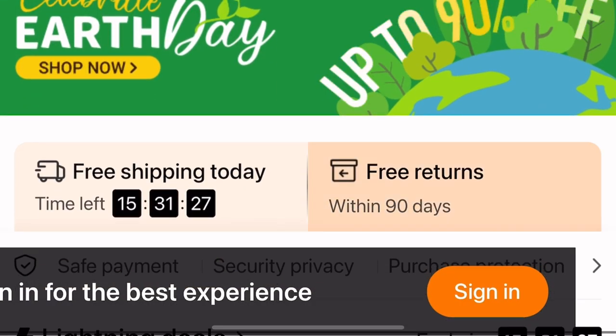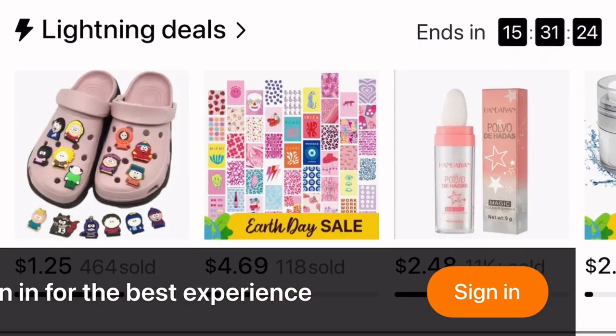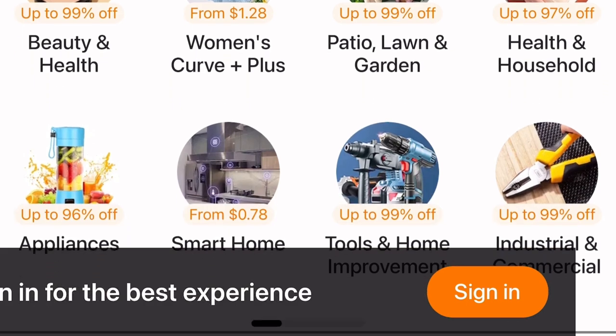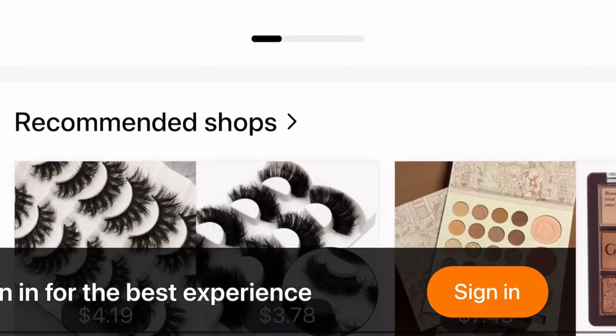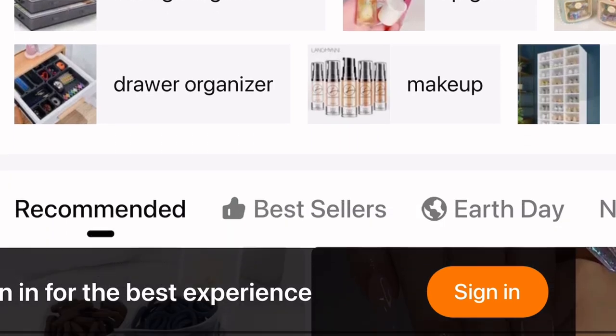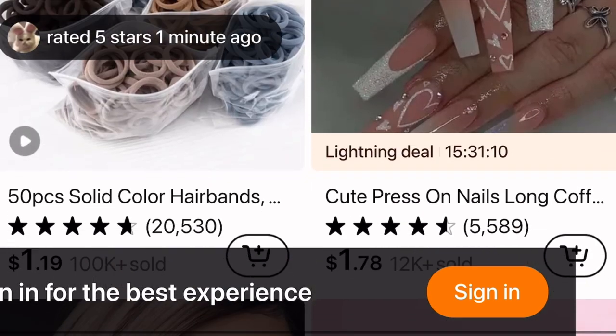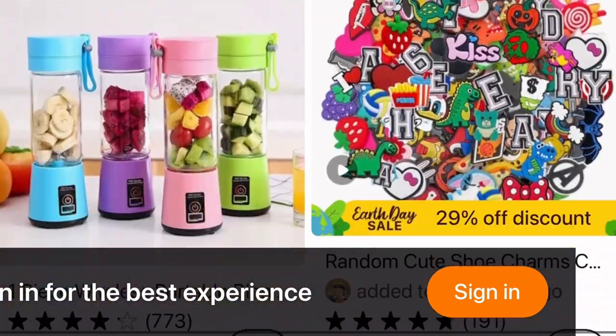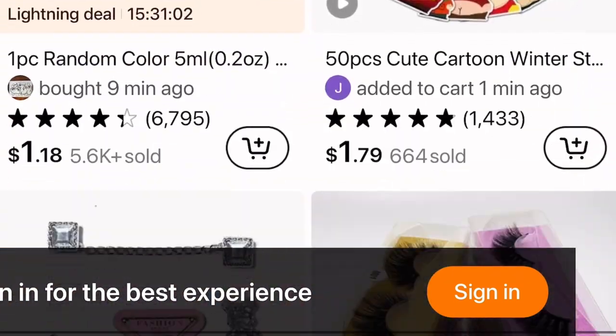Temu is an online shopping mega store offering just about any product you can think of. When I tell you they have car accessories, they have baby clothes, they have home decor, they even have sunglasses. Y'all, they got lace front wigs. They got it all. The prices is so good. Especially if you have a small business, it's very good for your small business. I found so many containers and good things on Temu for my small business.